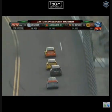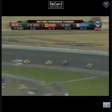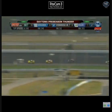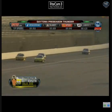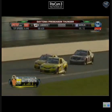Up to 195.7. That was Matt Kenseth's spotter that we heard right there. 18. That's him again. Another 2 to the 11. It appears to me like there's one back. Half back. And one pulling off. Outside by itself. Looks as though the 15 is going to drop out of the mix.